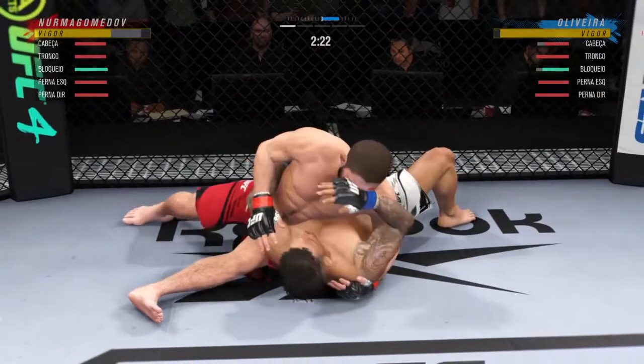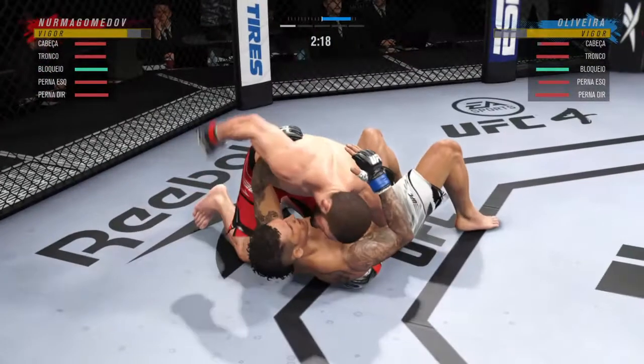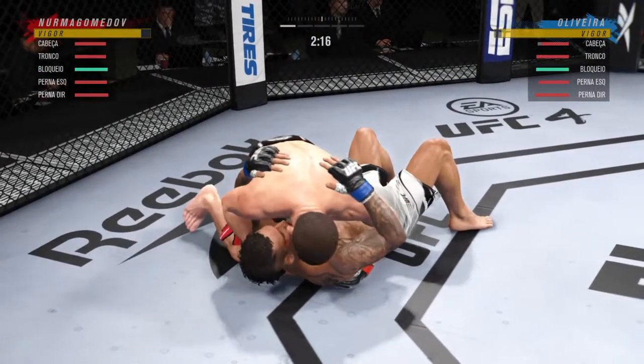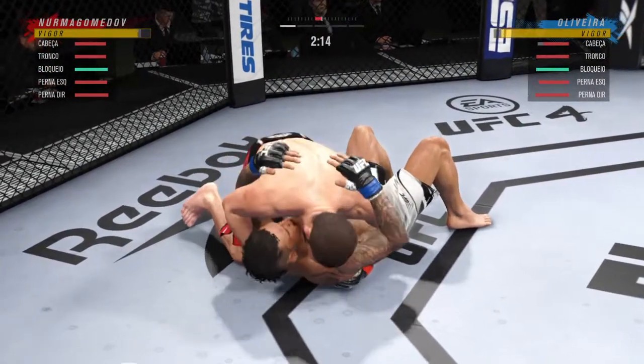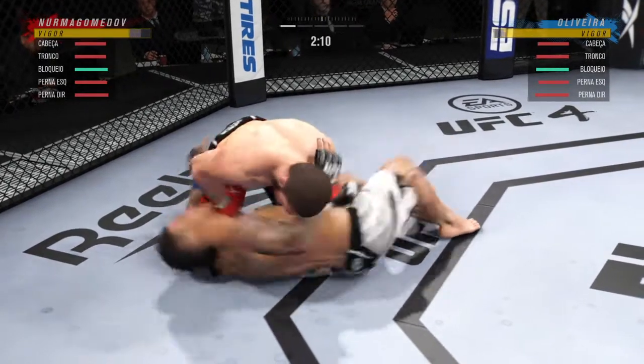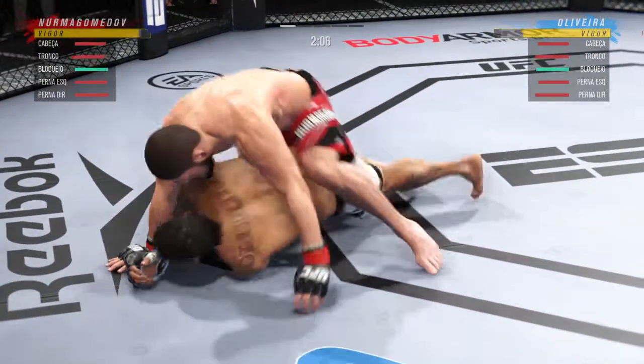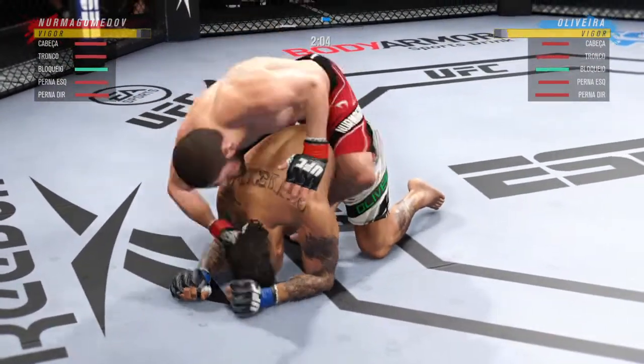You got to try to find whether or not you're going to land ground and pound here or if you're going to go to submission. A lot of top pressure being applied here as he works out of side control. Just over 2 minutes to go. Well, he's got his back now.